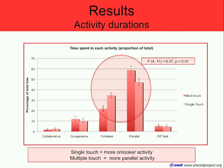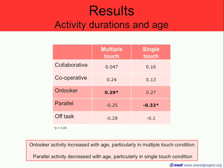These 2 activities were also related to age in expected ways, and we also found an interaction with age and touch condition. Onlooker behaviour tended to become more frequent with age in general, but particularly so in the multiple touch condition. Parallel activity decreased with age overall, but this was particularly evident in the single touch condition.